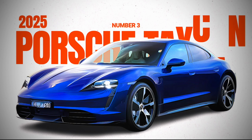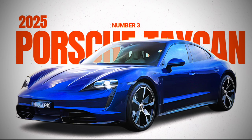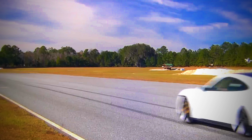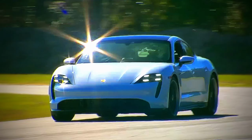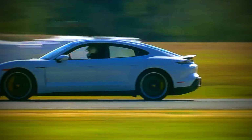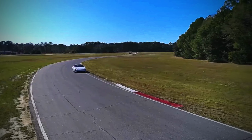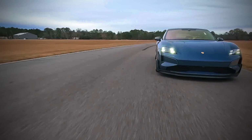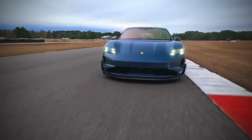Number 3, 2025 Porsche Taycan. Taking the bronze medal is the car that proves an EV can have the soul of a true sports car. The 2025 Porsche Taycan. This isn't just a fast electric sedan. It's a Porsche, through and through.